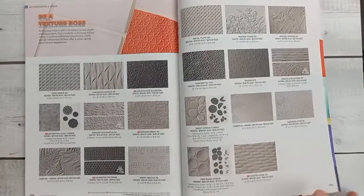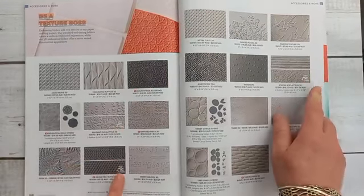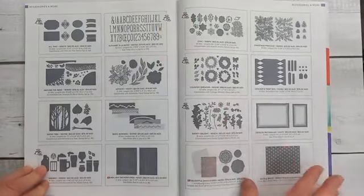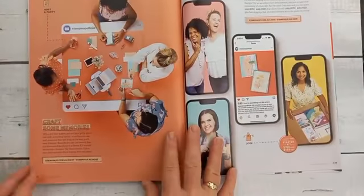Does it say? Here we go. There's a little symbol. So these ones with a little symbol on it will fit in the mini. And the same for the dies. I forgot to mention that. If it's got a little mini on it, that means they will fit through the mini. Okay? Important stuff. All right, nearly at the end.